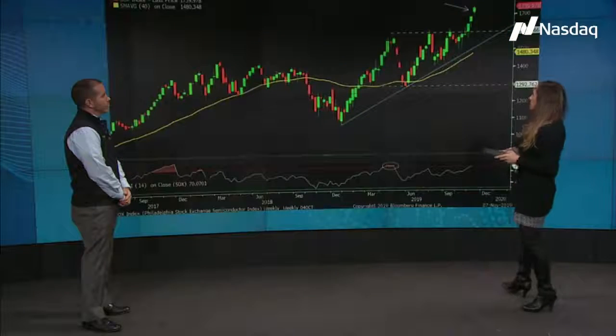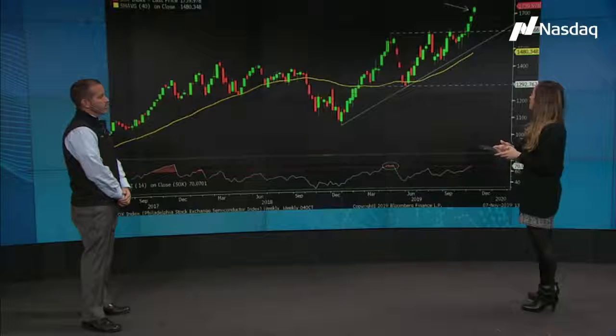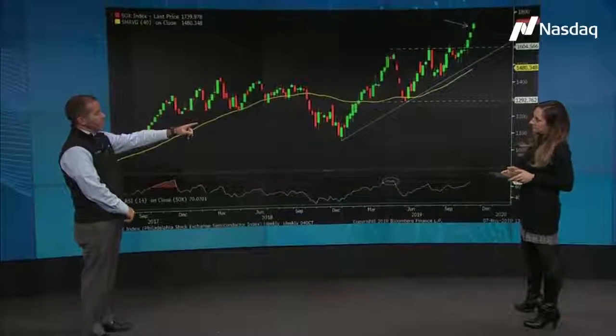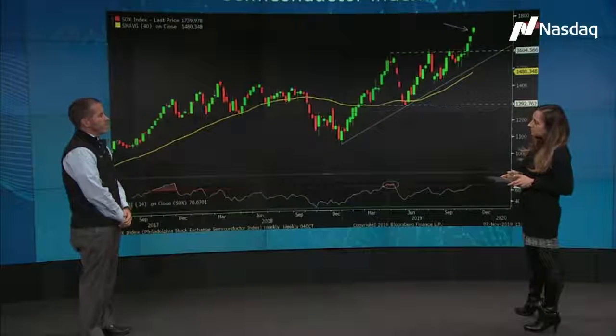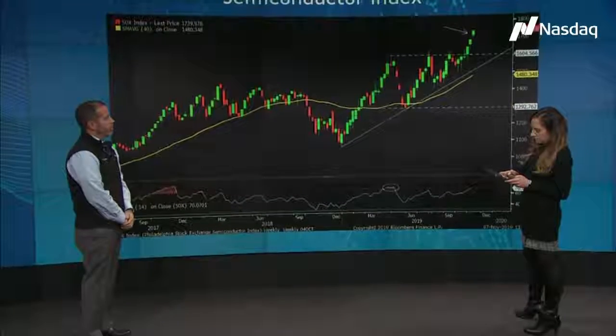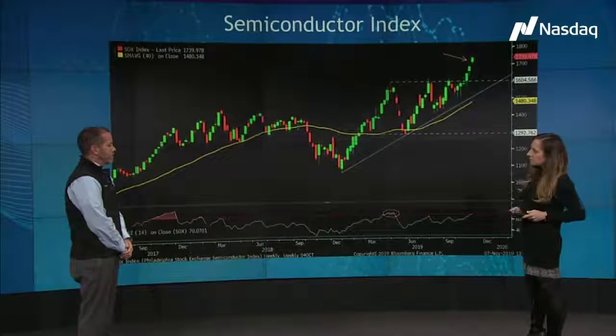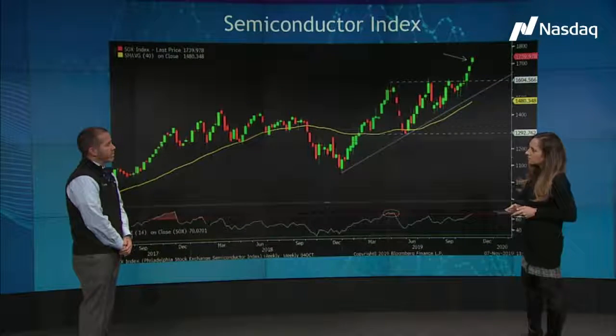The semiconductor index, what we affectionately call the SOX. We've been following this one, and it looks like it has broken above some key levels that you were tracking. Yeah, this is the weekly chart. So each candlestick is 5 trading sessions, and you can see the last 3 weeks it's been marching higher. It broke out above that 1600, 1605 resistance that's been in place since about April or so. We broke out of that last month, and so we're marching higher.